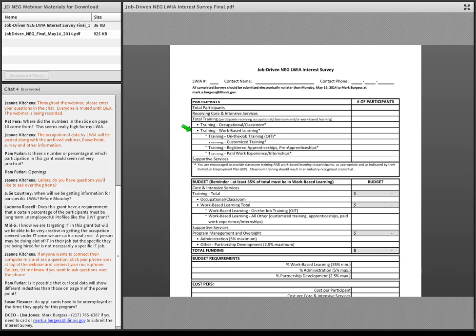And I mention that because you're wondering, am I going to be doing an OJT? Is it going to be work experience? I don't know. It depends on the person coming in, what their need is. It depends on the employers, their willingness. Put something down to indicate what your thinking is, and then, of course, it can be adjusted when it's time to operate the program.